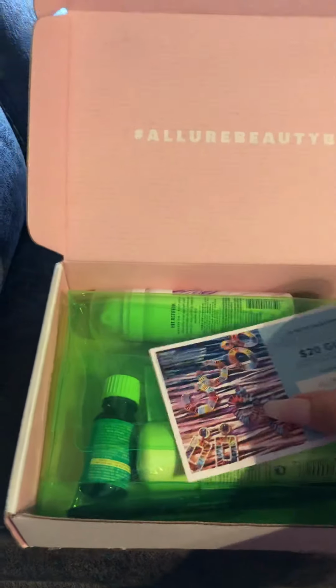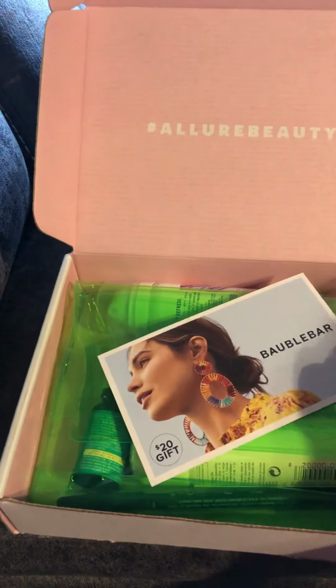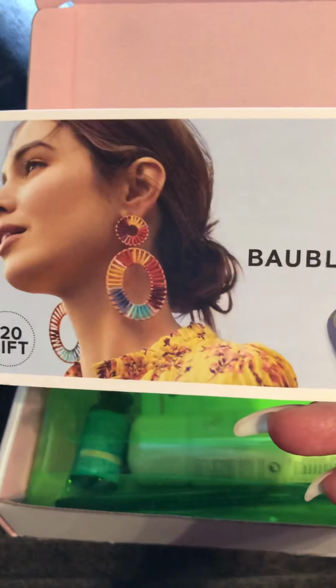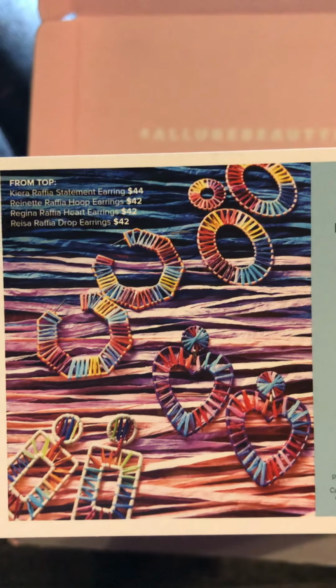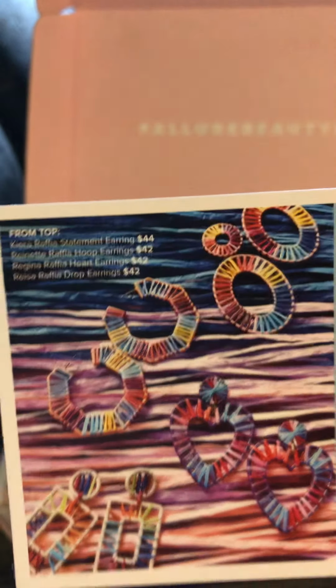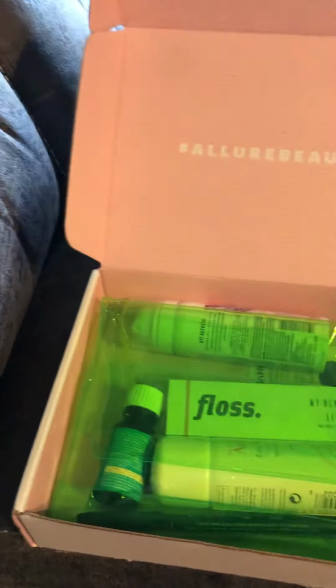I also get a $20 gift card for Bubble Bar Jewelry. See her earrings? They specialize in making unique jewelry, so quite expensive. It looks like yarn, but I don't know. I've never heard of them, never used them or whatever, but anyway, that's that.